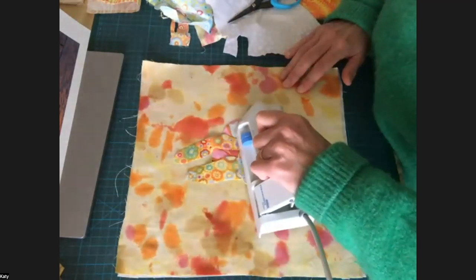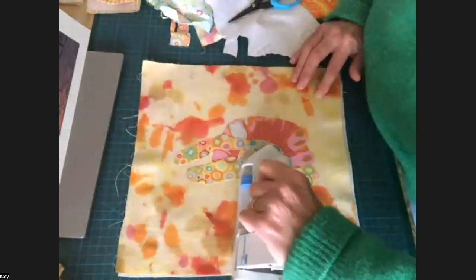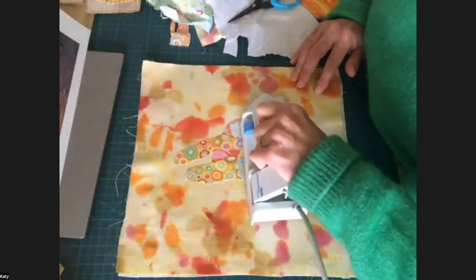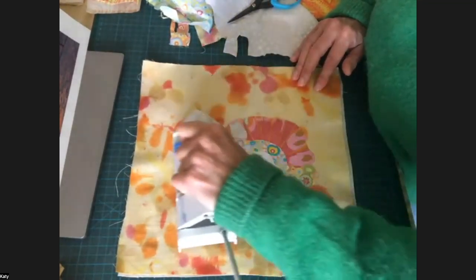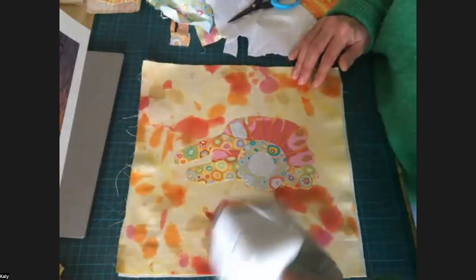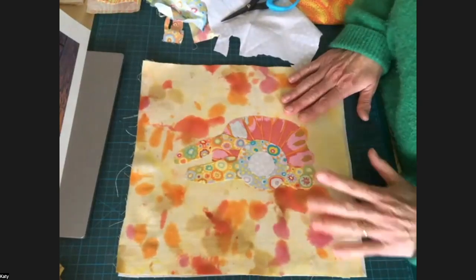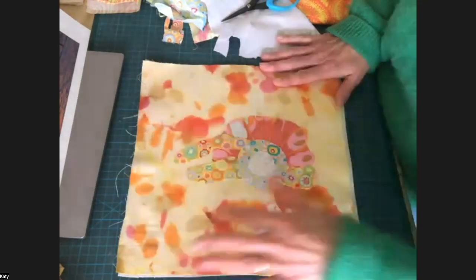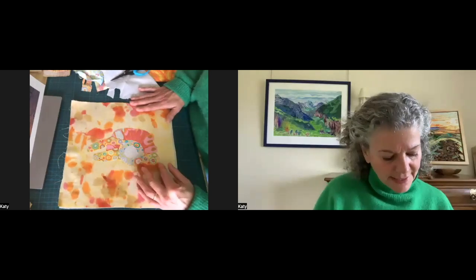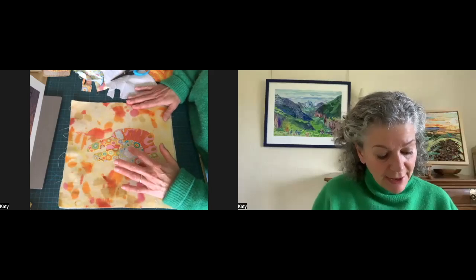So I'm just going to get my hot iron and fuse everything in place. To activate the bonder web so that it holds everything in place, it's good to hold your iron on for 5 seconds, and that should hold it. So it's really, really simple design that we've done here. And what I didn't say, you might have put your sun anywhere on this. I like to be slightly off center with where I put the sun, because I think for a composition, it works best if it isn't in the middle.